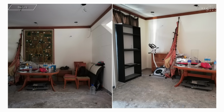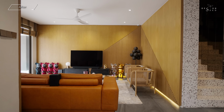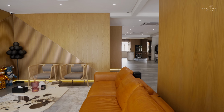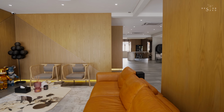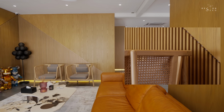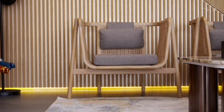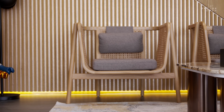A curated display of different textures adorn the living room. The walls are divided diagonally into two contrasting textures. The upper half displays a natural wooden grain, visually warm and calming, whereas the lower half sports vertical wooden slate panels, creating a sense of height and dimension.